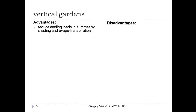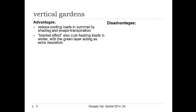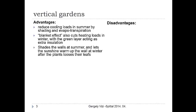They reduce cooling loads in summer by shading and evapotranspiration. The blanket effect also cuts heating loads in winter, with the green layer acting as extra insulation. It shades the walls in summer and lets the sunshine warm up the wall in winter after the plant loses its leaves.